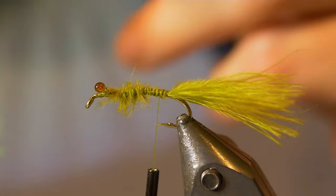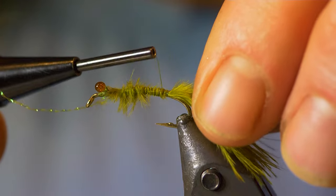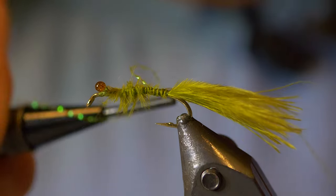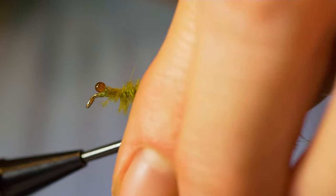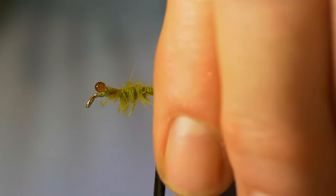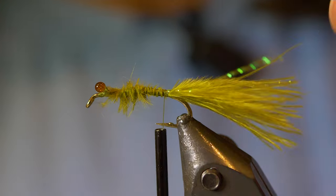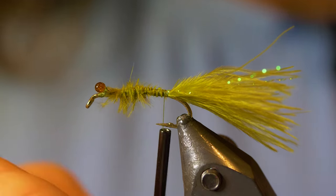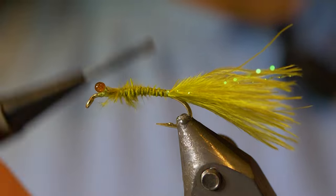Now you can take your crystal flash. I'm just going to tie it in on one side first, and then just bring it over to the other side. Clip those off about the same length as the tail. Next, I'm just going to bring my thread back up.